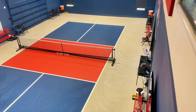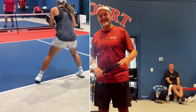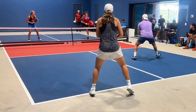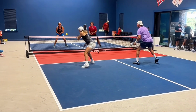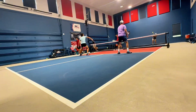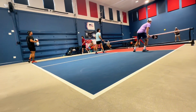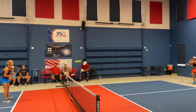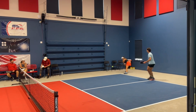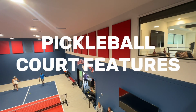So Marina and Ed really have built their entire court around their pickleball community. And even the day that I was here, they actually invited a bunch of pro players over to enjoy their new court. Though what you see today is amazing, it actually took so much thought and effort and research to pull off putting a full pickleball court inside a home. So I wanted to talk with Marina about some of the features that made this dream come to life.